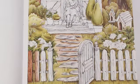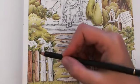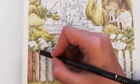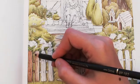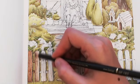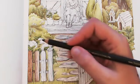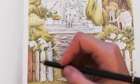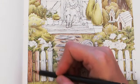No. Well, you're not getting it, so think about something else. Yeah, I kind of prefer this look to that look, so live and learn.